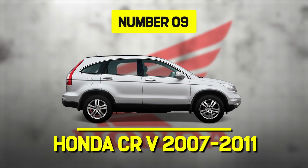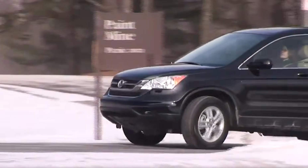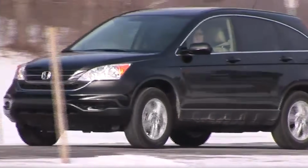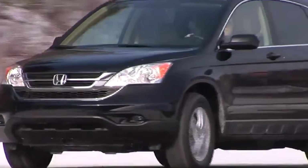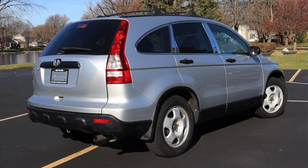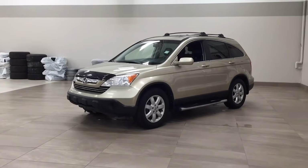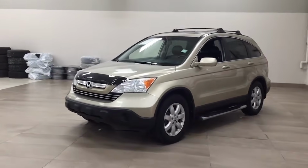Number 9. Honda CR-V. 2007 through 2011. Some family cars earn trust by doing exciting things. The third-generation CR-V earns it by making daily life feel easy. It starts, shifts, parks, loads, and gets out of its own way. That is why it belongs on a list about decades, not trends.